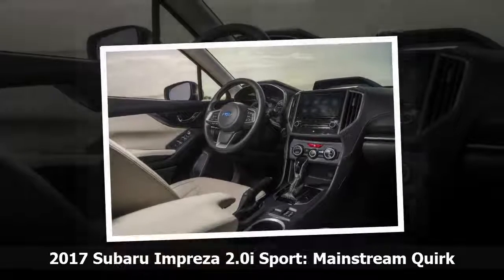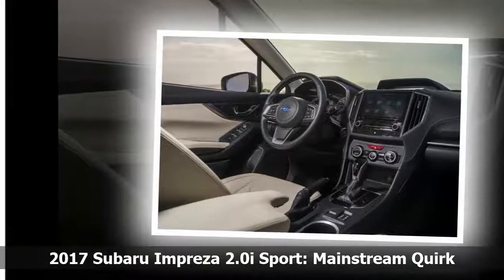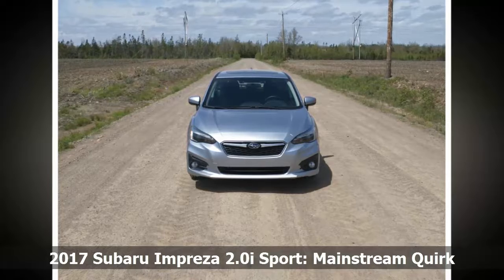Subaru has always chosen to stick with a boxer layout for its engine, in which the 4 pistons are laid flat and horizontally opposed rather than standing straight up in a line like the guards at Buckingham Palace. This piston placement allows the engine to sit lower in the car than a traditional motor, contributing to a more favorable center of gravity and better handling.